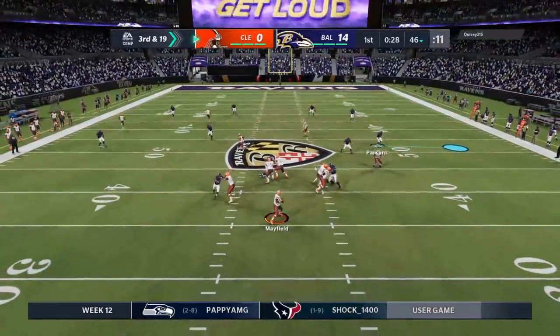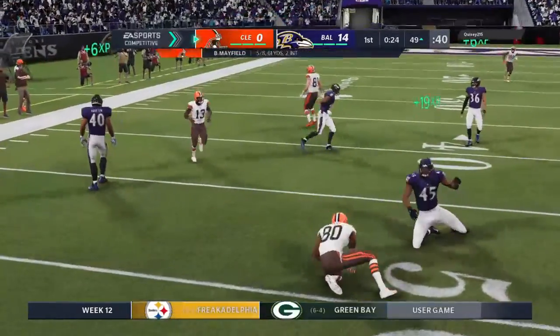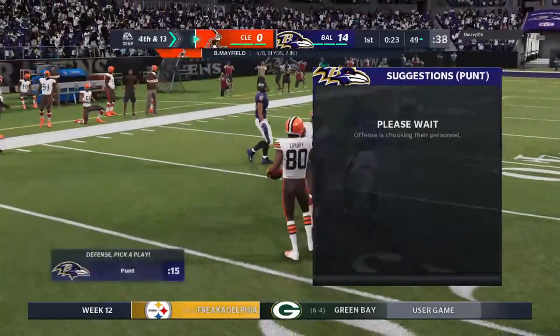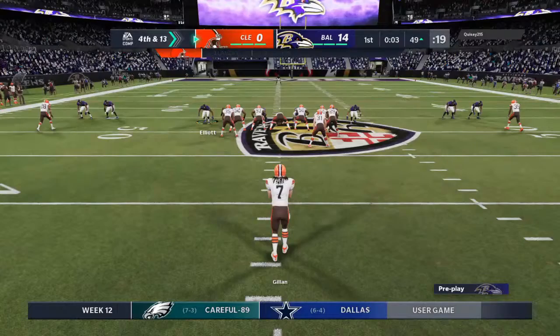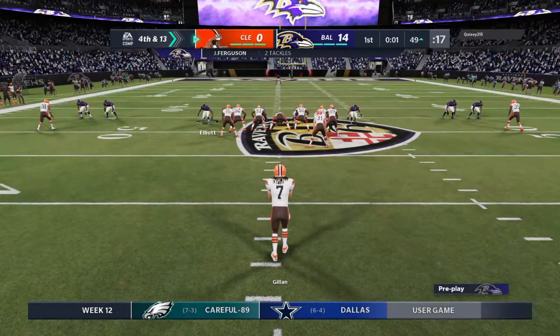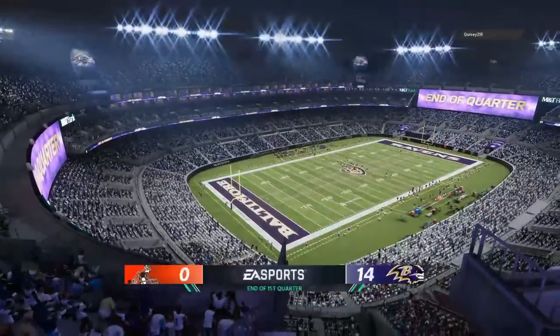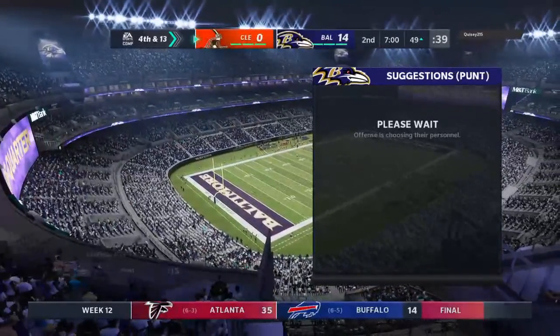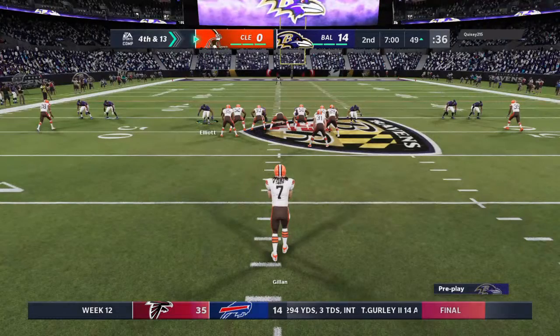Third and long for Mayfield. Looking left side, that's caught by Landry. And he'll get it into enemy territory just across midfield at the 49. The completion good for only 6, and that'll bring up 4th. 14-0 the score. This is the NFL on EA Sports. 14. Browns nothing.